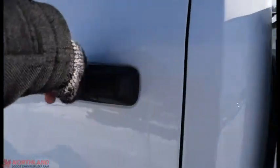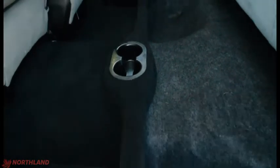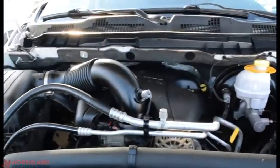Let's take a look in the back here. Open this guy up. On the door here, you do have your handle, control of your windows, and another handle. It looks fantastic back here. Same material as the front. Very comfortable. You can lift this guy up, and you do have some storage just underneath there, as well. You do have your cup holders right there. There's our 5.7 liter V8 Hemi.